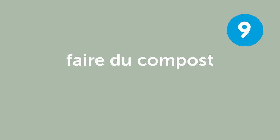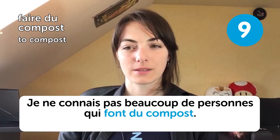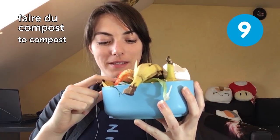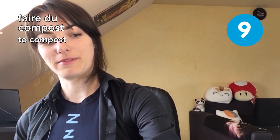Faire du compost, to compost. Is that how you pronounce it? I don't know. Let's find out. Je ne connais pas beaucoup de personnes qui font du compost. I don't know many people who compost. Well, I do because in here you kind of have to. And here is my compost bag. You can see my breakfast and my dinner yesterday and some eggs. Smelly. Maybe there are some flies in here too.